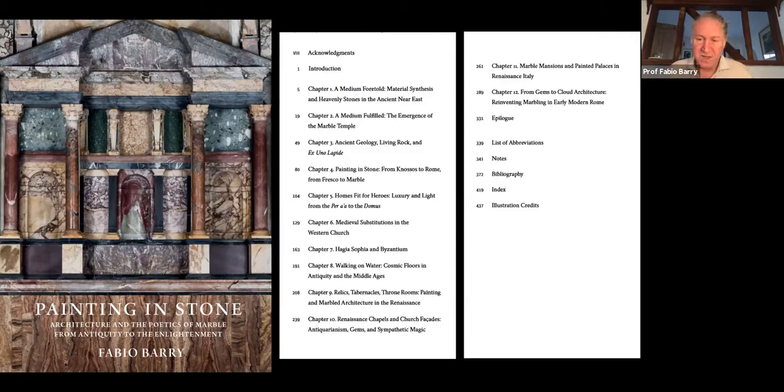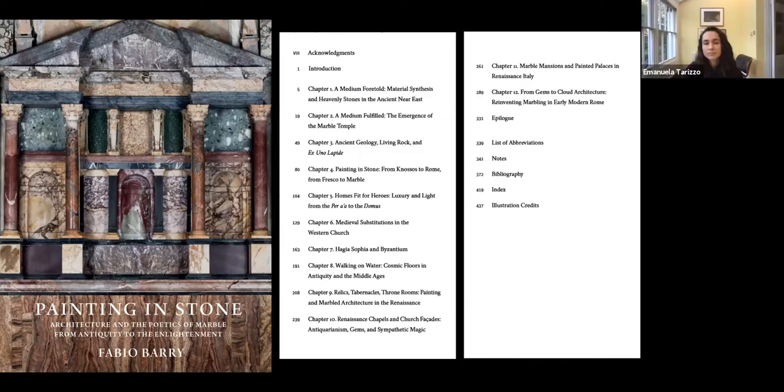And that brings me to the third idea, which is the one I'm going to tell you a bit more about: the idea that coloured marble was a natural species of painting, and therefore this trope of painting in stone that appears in the title of the book, which is a thread throughout European history, and not just European history, of coloured marble painting.